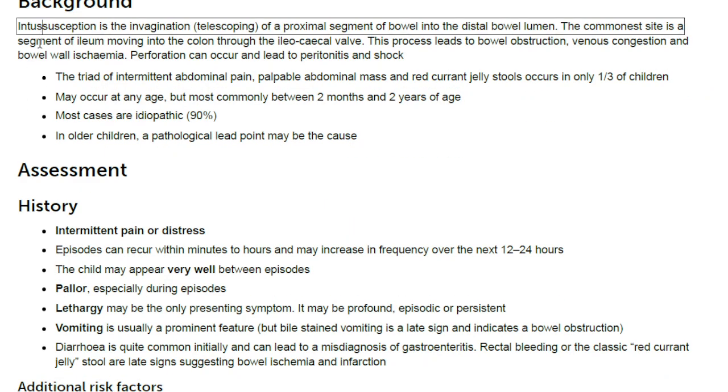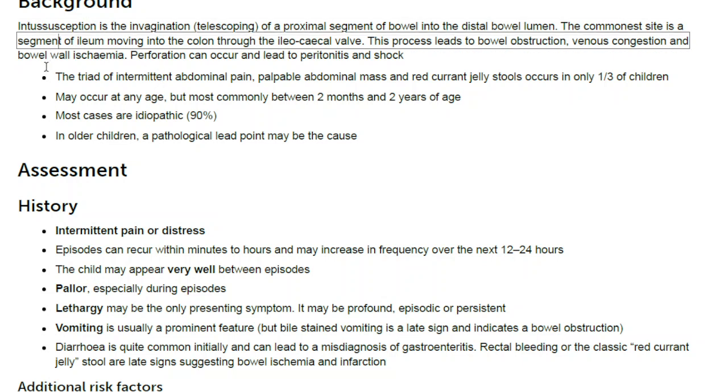Background. Intussusception is the invagination, telescoping, of a proximal segment of bowel into the distal bowel lumen. The commonest site is a segment of ileum moving into the colon through the ileocecal valve. This process leads to bowel obstruction, venous congestion and bowel wall ischemia. Perforation can occur and lead to peritonitis and shock.